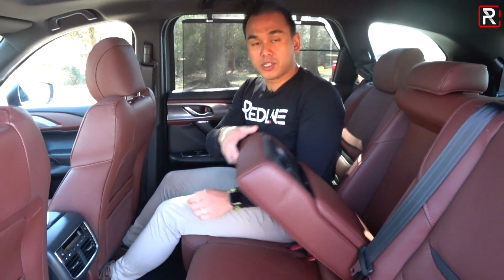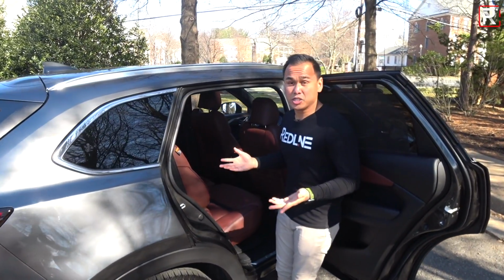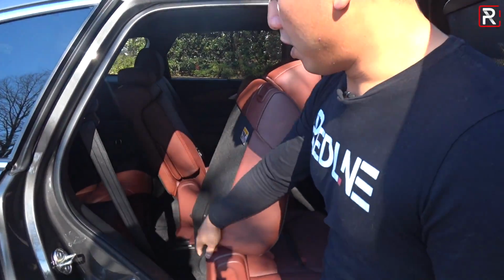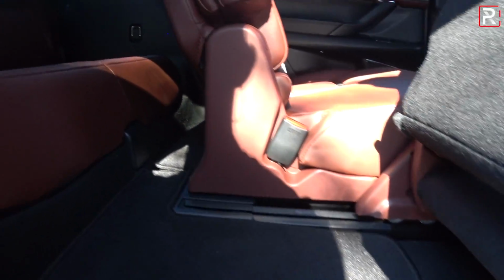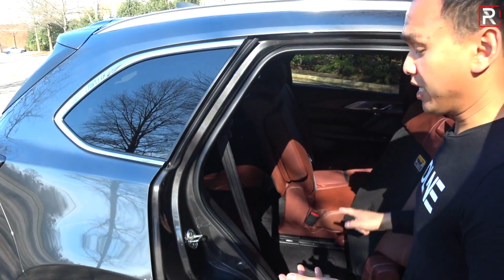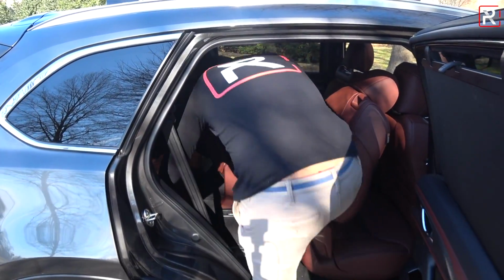But overall, the second row space is good, but let's hop into the third row because that's always the biggest test with a vehicle in this segment. So accessing the third row in the CX-9 hasn't changed from the previous years. Mazda gives you a little lever here at the top of the seat back. Just pull this lever and the seat will kind of push itself forward. Then you have to actually manually move it forward. Now you can see Mazda gives you a fair amount of space to get back here. There are some competitors like the Pilot that give you a little bit easier access, but let me get back here to show you guys how the space is.